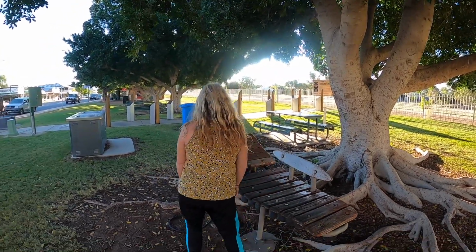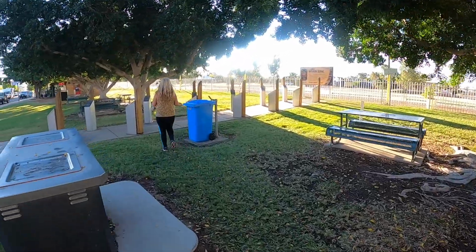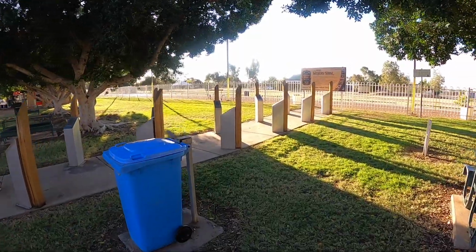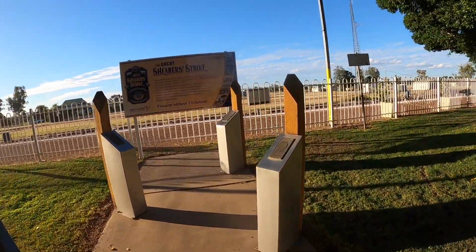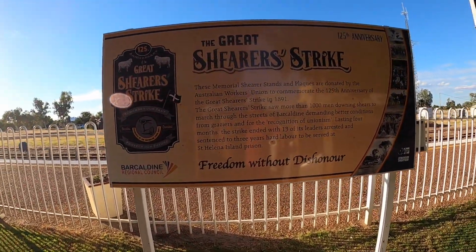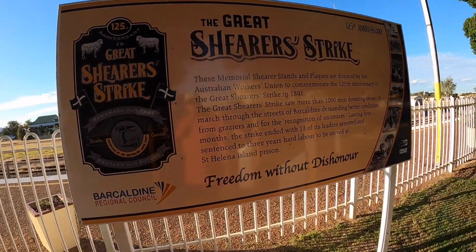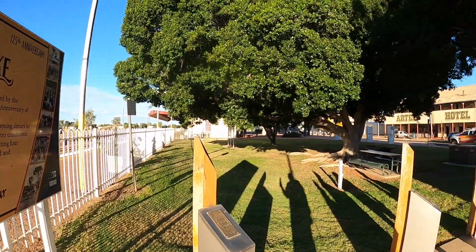Looking a little bit sad since the last time we were here, isn't it? Missing some spots, nails hanging out, some barbecues there, some bins. Some monuments here of the people, no doubt, who played such an important role in the formation of the unions and Labor government back in those days. So that's Barcaldine, a really important town here in Queensland as far as politics and policies are concerned, and a fascinating town.